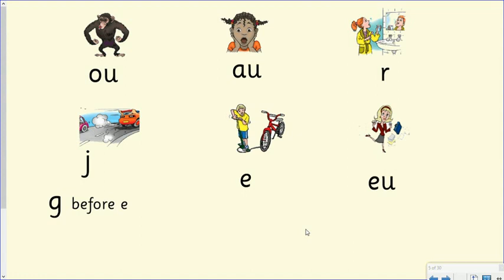Now, see if you can get the next one correct before I have to say the 4th one. Ugh. The action for that, do you remember, is a nasty thing on your shoe. You scrape it off and the letters are EU. And finally, an R. A letter R goes, rrr. But did you manage to tick all 3 off before I said the 4th? If you did, you can say lotto, which is like bingo.